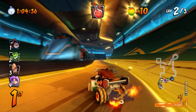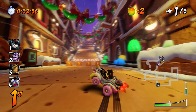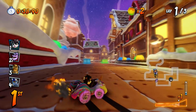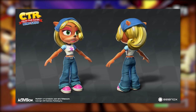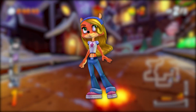Then, now this is the big one, Coco had a cut skin. Remember how I said if you were a fan of the Crash Bandicoot series as a whole, one of them is really going to make you scratch your head? This is the skin that I'm talking about. Take a look. What does the skin remind you of? What could it possibly be referencing? If you said Crash the Titans, you would be right.